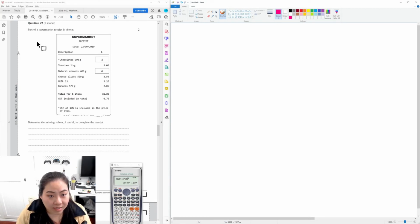Question 29. Part of a supermarket receipt is shown. Chocolate, yes, definitely. Tomatoes, natural almonds, cheese, milk, bananas. 1, 2, 3, 4, 5, 6 items. Determine the missing values A and B. We have to work backwards, and we're trying to find the chocolate and the almonds.